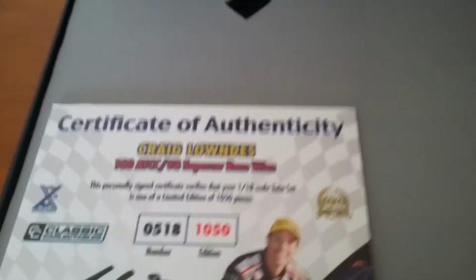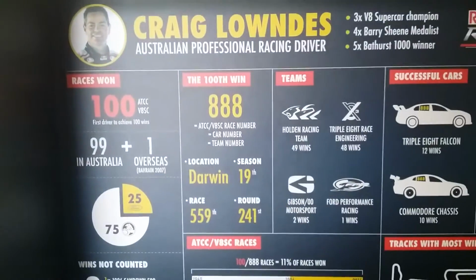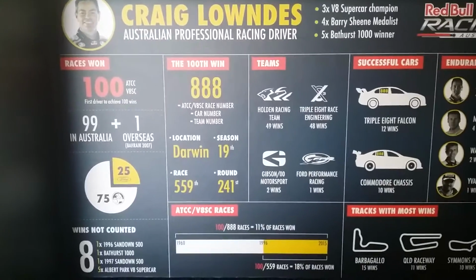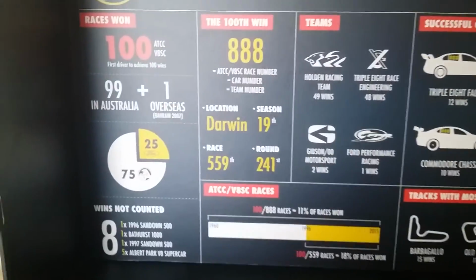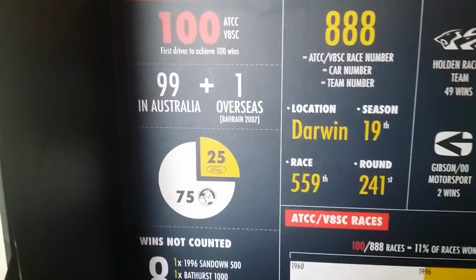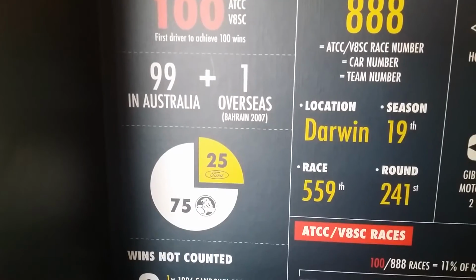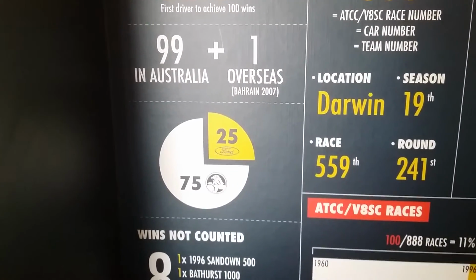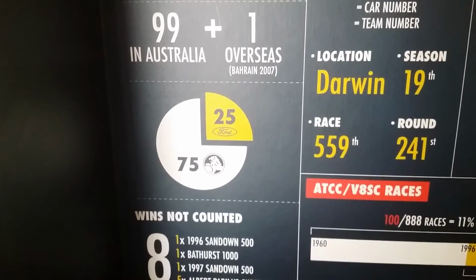Now we move up to the box at the back. As you can see, it has all the details about Craig Lowndes, 100 wins. So we'll take a quick look at the left. He was the first driver to achieve 100 wins, 99 of them being in Australia, 1 overseas in Bahrain in 2007. 75 of those wins were in a Holden and 25 of those were in a Ford.